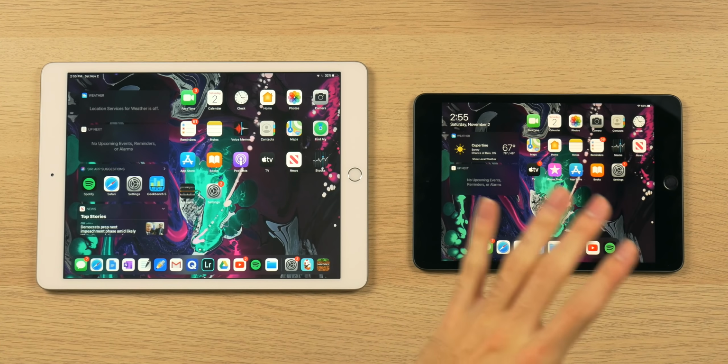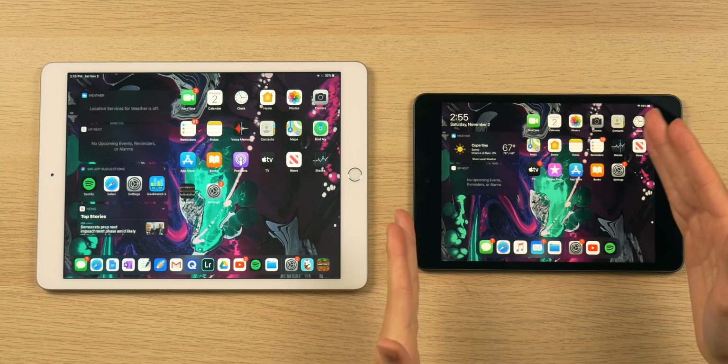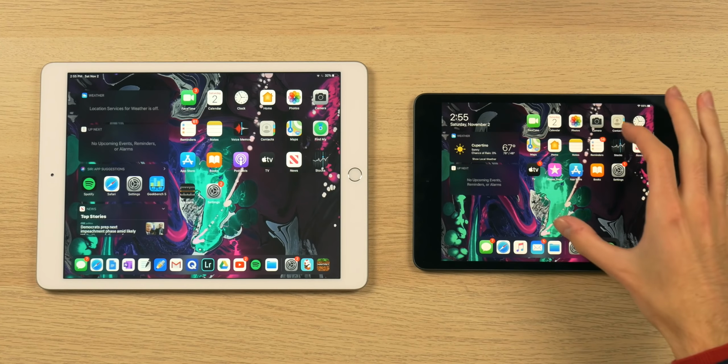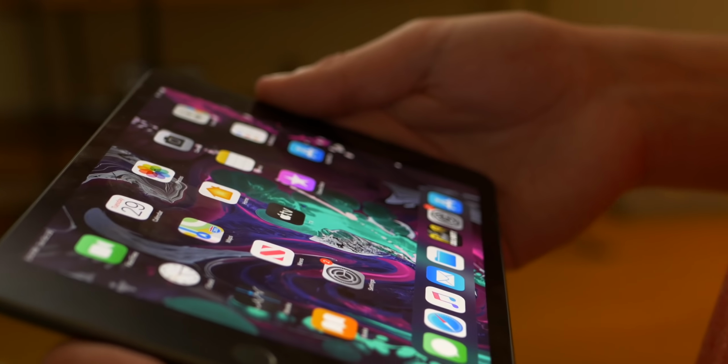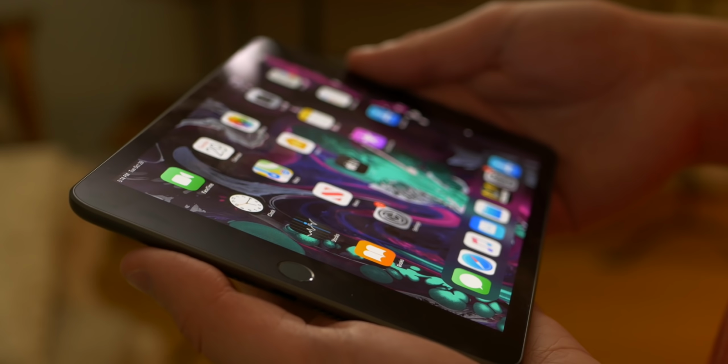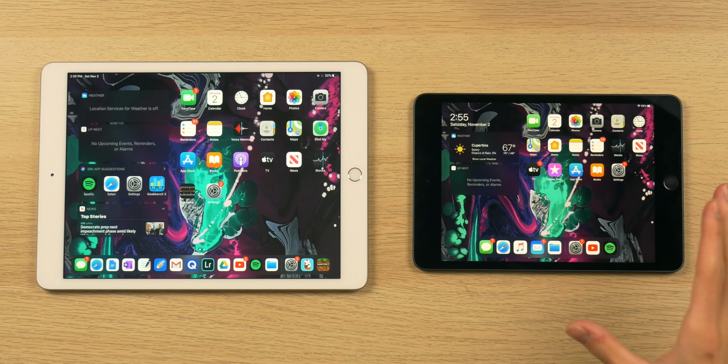In terms of the actual display quality, it's better here with the Mini 5, despite, once again, the size difference. Resolution's not that much different. It's the PPI that's different. When you scale down a display with a similar resolution, the pixels become smaller, which makes this a sharper looking display. So icons and really everything from text to images are just going to look sharper with the Mini here, despite, once again, its smaller size, which might not be appealing to you.